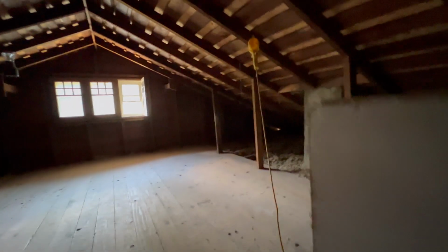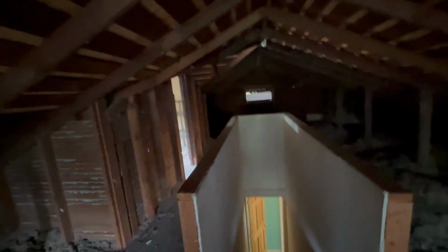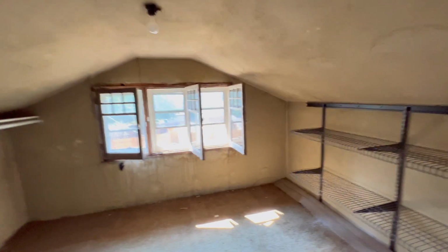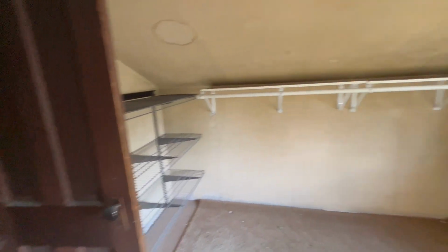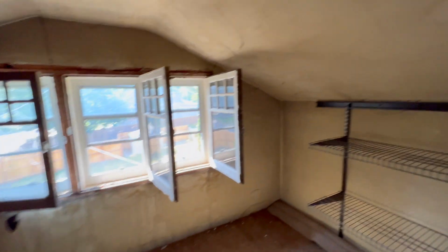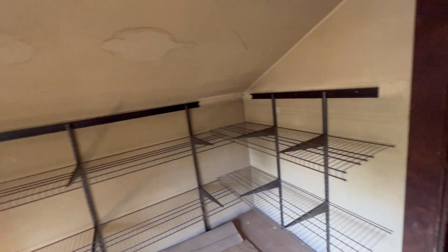Not insulated up here, unbelievably hot, and not very good in terms of ceiling height. So we might need to think about doing a dormer over this side at some point. There is already a dormer here, so maybe we can just extend on this. At the minute, we're just going to use this for storage. It's pretty low in here too, so we need to think about raising the ceiling height somehow, but it's doable. Everything's doable.